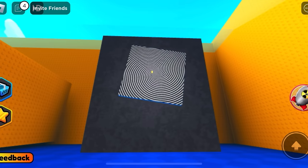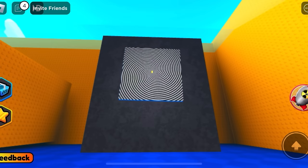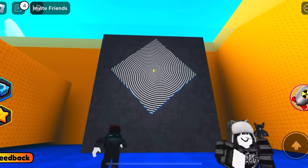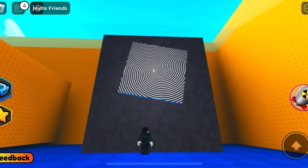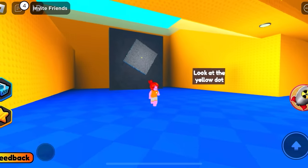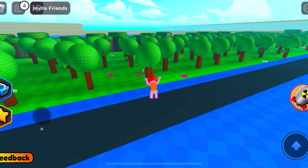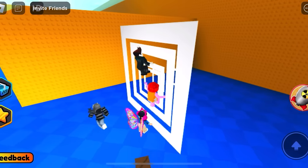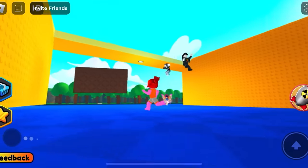Wow, swirly. Oh, now I'm really getting hypnotized. Oh, no, it just glitched. Whoa. Yeah, it's a little glitchy, so it did not really work that much. Look around. Hey, what are you all doing? They all want to get sucked in. Huh? Where did the image go?